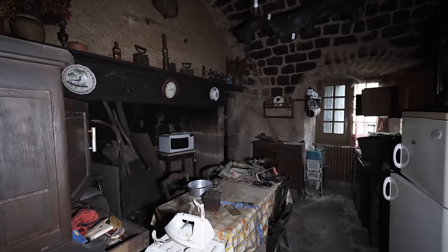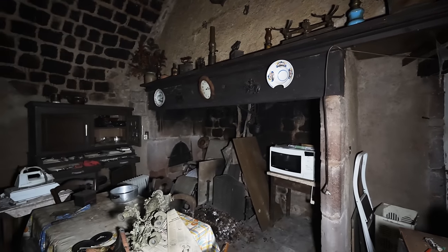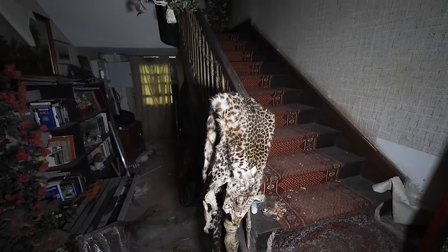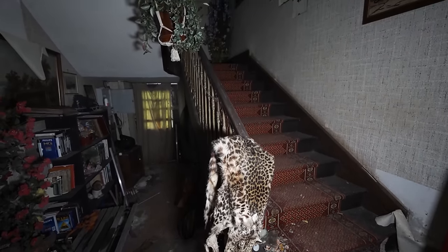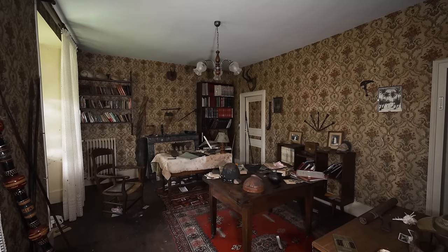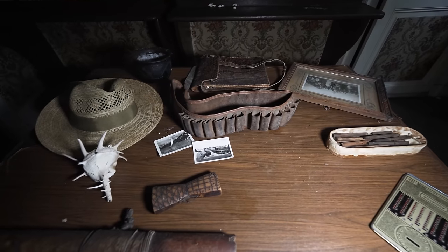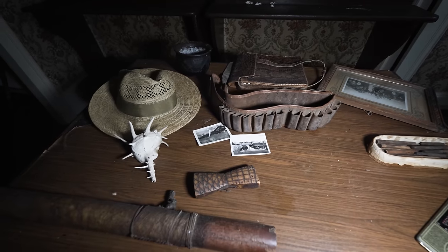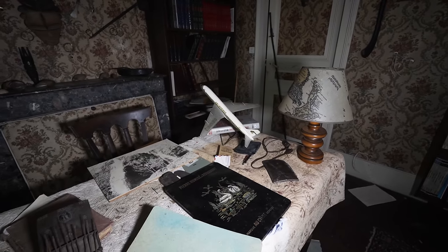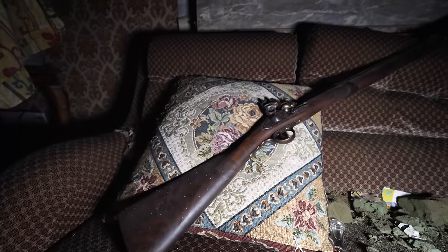Each room remained meticulously furnished, just as the owner left them behind nearly two decades ago. However, the most astonishing discovery was a museum room filled with African artifacts, ranging from spears to bows. To our amazement, we even stumbled upon a gun within the confines of the castle.